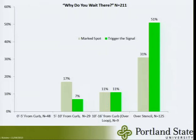And you had some people that actually waited over the loop because of the marking or because they thought it would trigger the signal. Now, they're in the case where they might not actually get a green because they might not be over the proper spot as a cyclist to get a green. And then I thought it was interesting that some people here still thought they were triggering the signal even if they weren't over the loop, or that they waited where they did, 5 to 10 feet from the curb, because the marking was actually on the roadway. But obviously, they didn't understand the purpose of the marking, because the intention is that you wait over it.